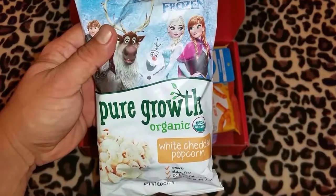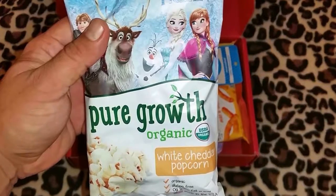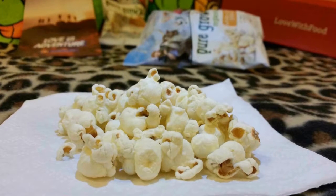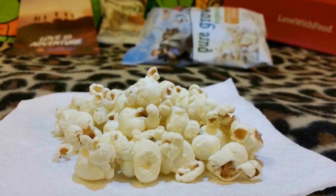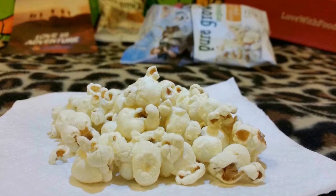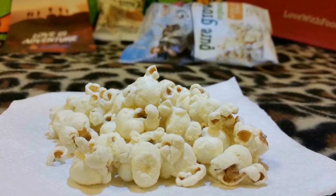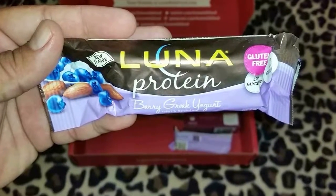Pure Growth organic popcorn, white cheddar flavor. And they were nice enough to give us 2 bags of this. The texture was a little bit soft, but it still has some crunch to it. I know that sounds weird, but you'll know what I mean when you eat it. And it has a nice classic cheddar taste to it, but this one is not too overpowering. It's just a nice light amount of it. It's pleasant, very pleasant.